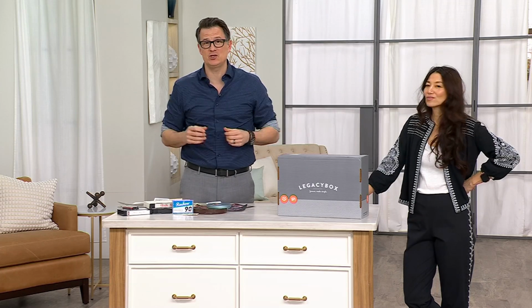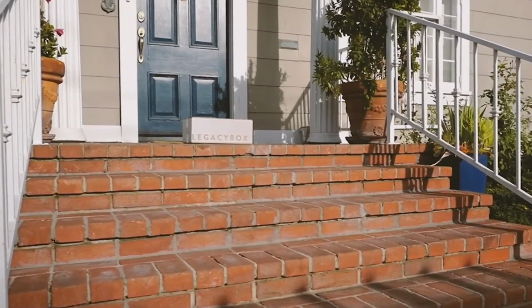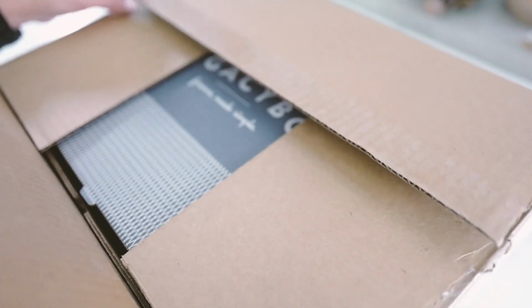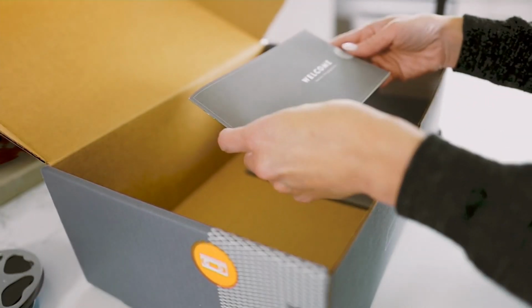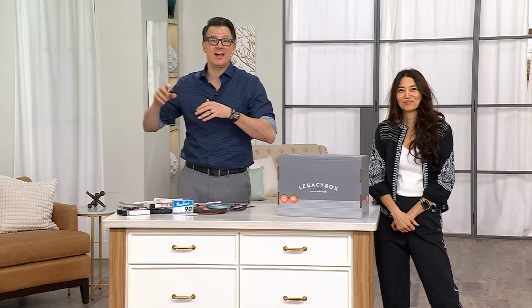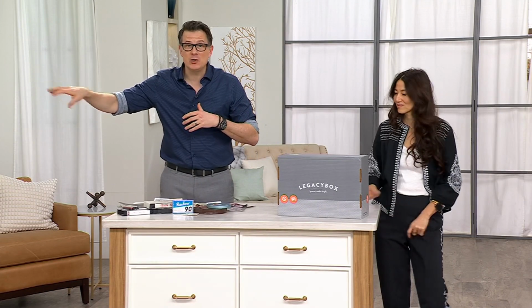So we got a cool video to show you, kind of shows how it works. So the box shows up on your doorstep. You open it up, and most of us have this stuff, Nancy. It's sitting in a shoe box, in the garage or the attic, somewhere that moisture can get to the content, somewhere that maybe something could happen to it. It all deteriorates over time. All you have to do is stick that little QR sticker on there, and packing the box is remarkably easy.